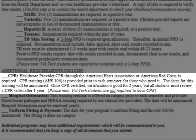Once certified, your CPR card will be good for 2 years. However, students are required to watch a CPR refresher video at the 1-year mark.